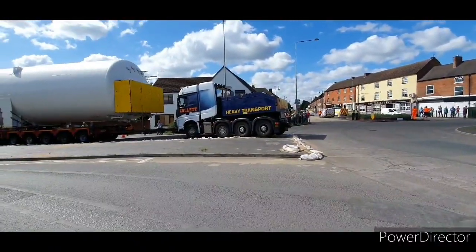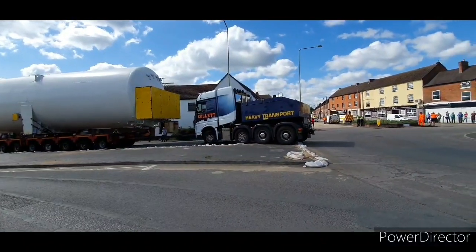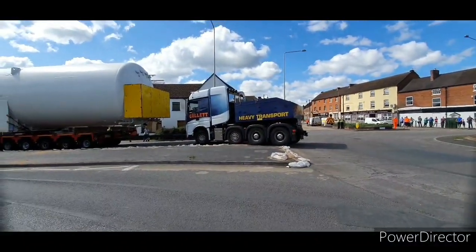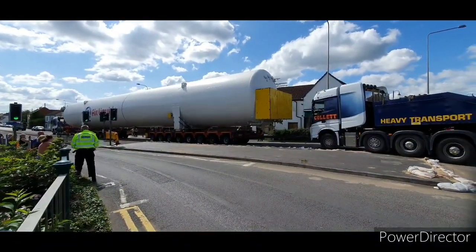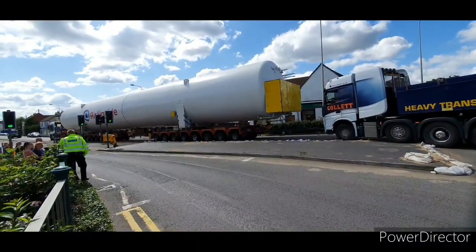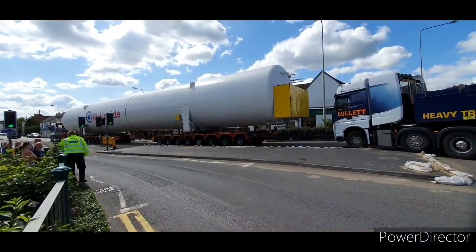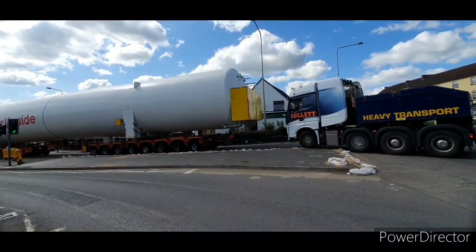So they're now taking it round. This one must be dragging it backwards because the other one obviously can't push it by the sounds of it. So this one is dragging it backwards. If I stay here, I'm going to get flattened in a minute. So I'm probably going to get moved in a minute. We'll see. So he's now got to manoeuvre around an island to the right.